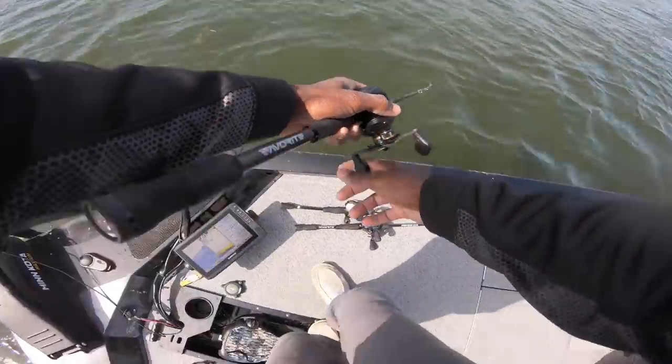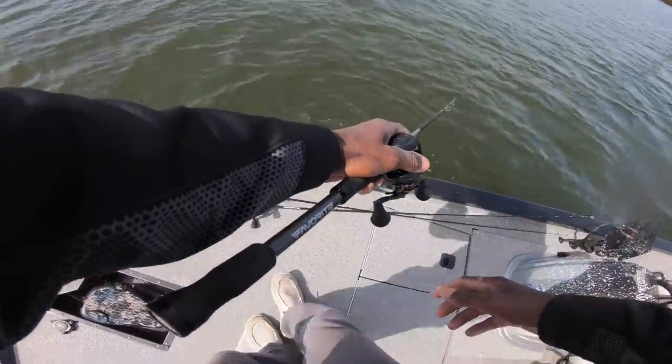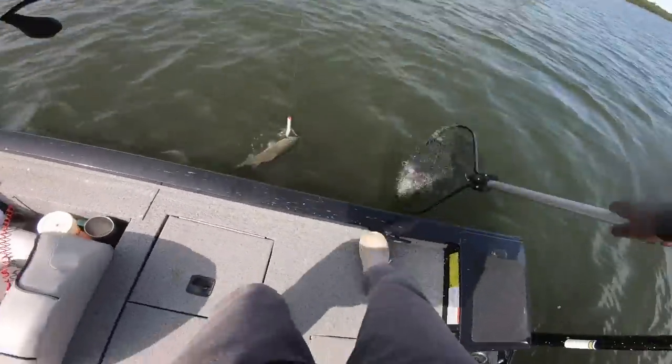I got a three hook top water. Oh, don't jump again. When I say one treble, dude, I mean absolutely one treble. Oh, I got a net. I got a net.